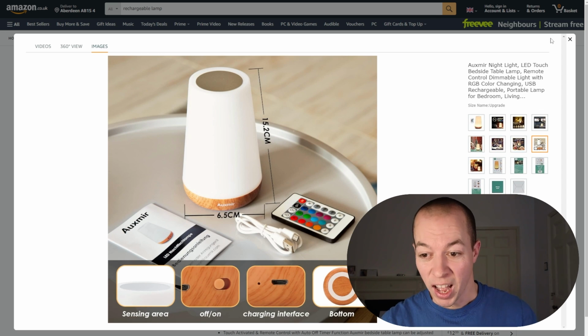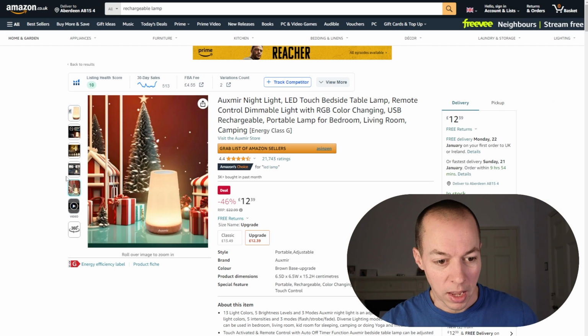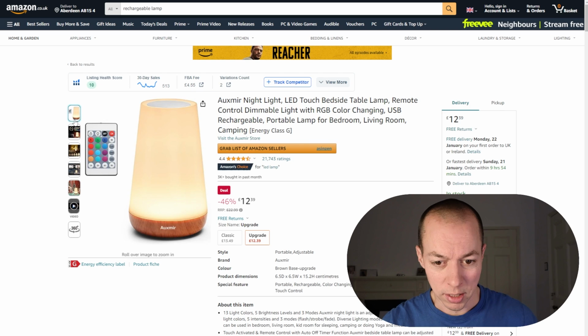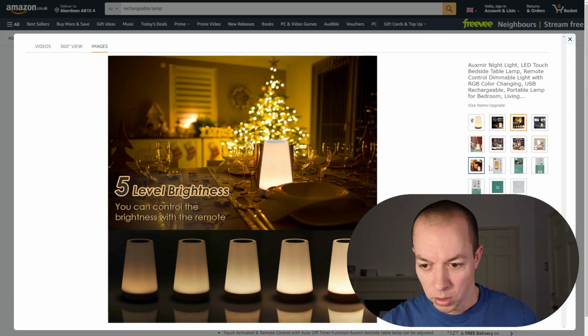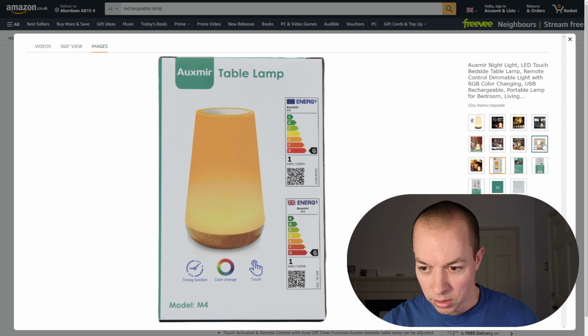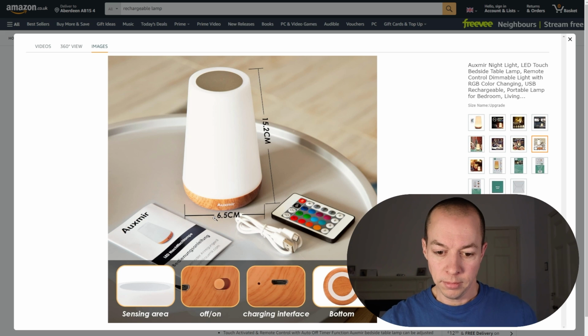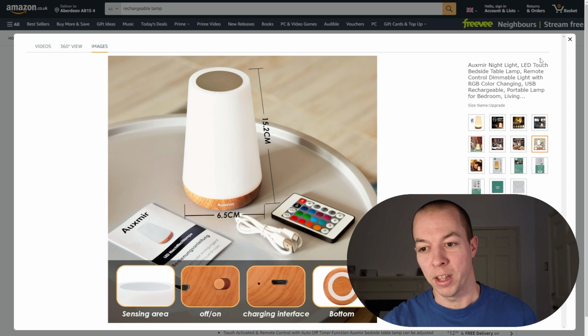Sorry, I just found it on image 8, which is not actually visible in the standard gallery because they've got the video there instead. So unless you actually click on this and then click through the gallery, you're not going to see this one here, which has the measurements on it of 15.2 centimeters by 6.5, which, yeah, they are quite small. And if I'd have known that, I probably wouldn't have gone for that exact model, but I shouldn't have to go that far down to find that.